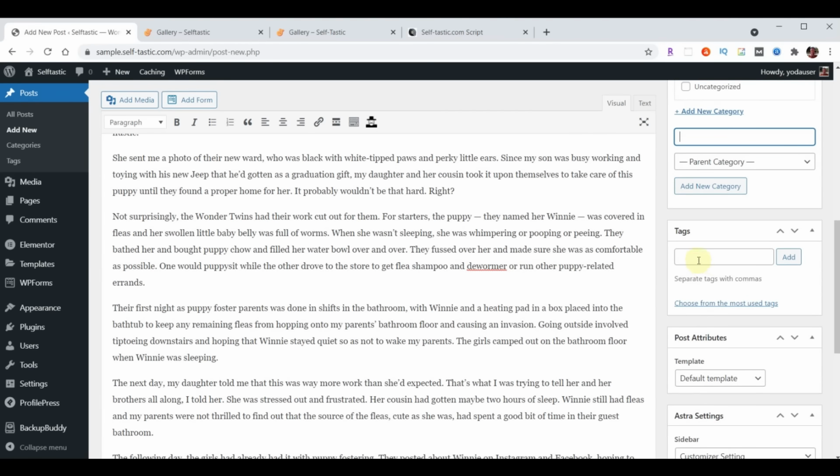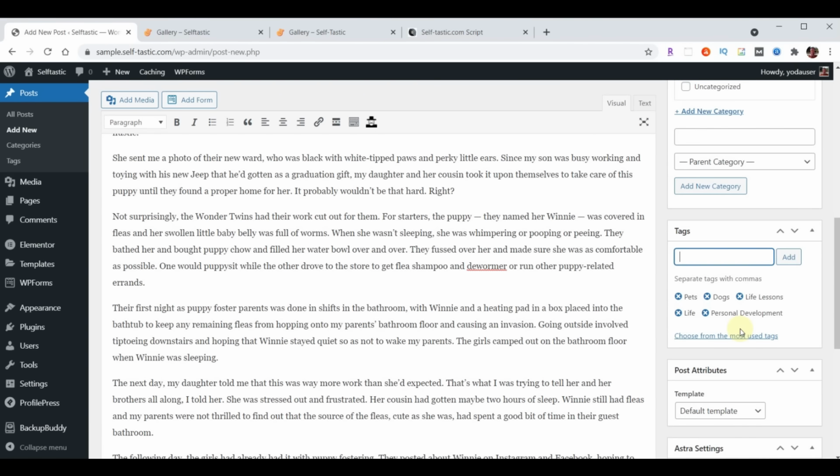Next, we'll add tags for this particular post. I'll hit Add. And these are basically like keywords that are associated with the post. I also want to point out, if you need to make changes or adjustments to your categories or tags, under Posts, Categories and Tags allow you to make those updates and changes.